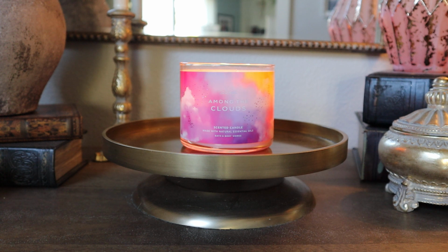So this was one of the candles that actually did quite well for me in transit and looked beautiful upon delivery. Which is awesome, because this and the Radiant Sky are definitely my two new favorite labels from Bath & Body Works for sure.